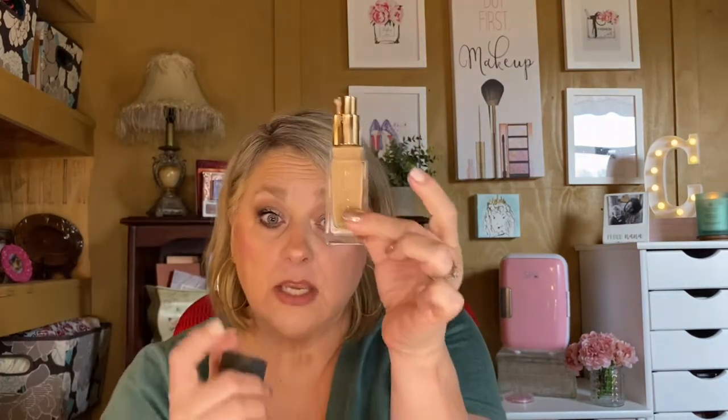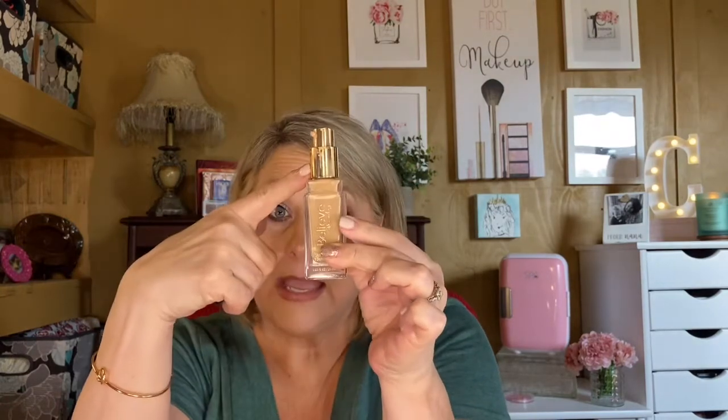But if you're looking for one with a lot of coverage, I cannot say enough good things about this foundation right here. This is the Believe Beauty foundation. This is exclusive to Dollar General, and y'all, for $5 you get a glass bottle and you get a pump and you get beautiful coverage. This is the foundation that I'm wearing today, and it surprises me every time I use it. So I mean, for $5, why not?